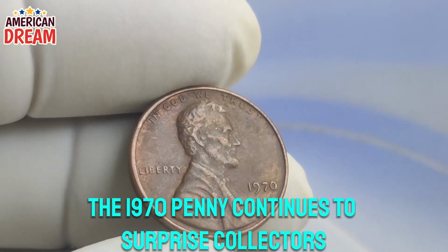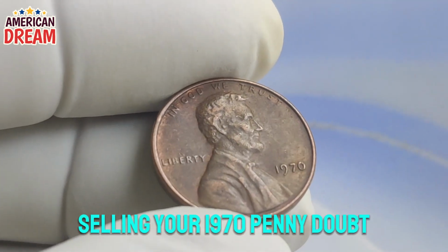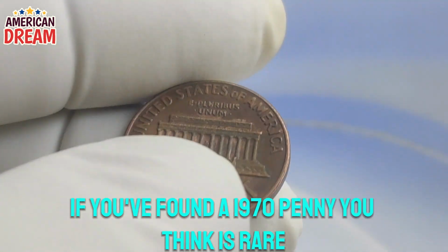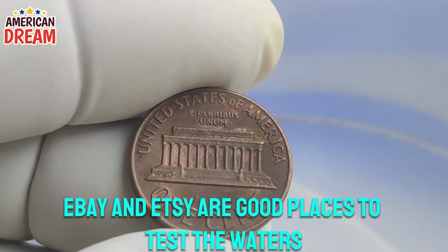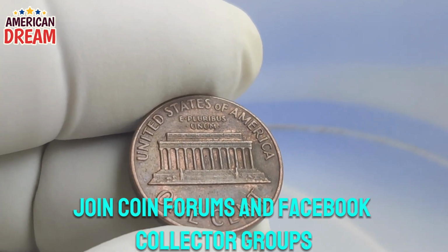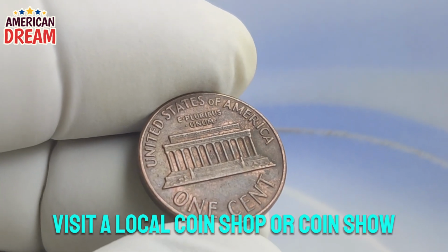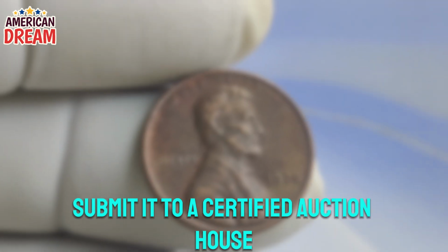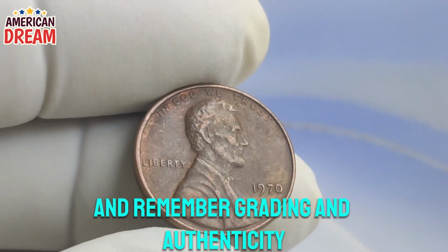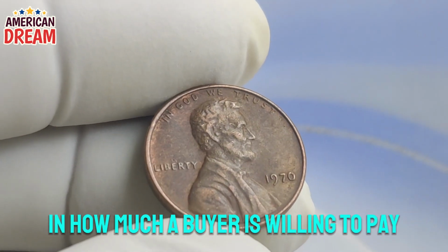Section 5. Why collectors love the 1970 penny. Coin collectors, also known as numismatists, are drawn to the 1970 Lincoln penny for its historical context, its subtle but valuable variations, and the thrill of finding hidden gems in everyday change. It represents more than just 1 cent. It's a piece of Americana, a symbol of history, and in some cases, a miniature investment. In a hobby where details matter, the 1970 penny continues to surprise collectors year after year.